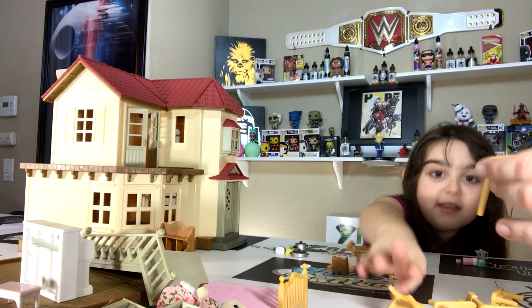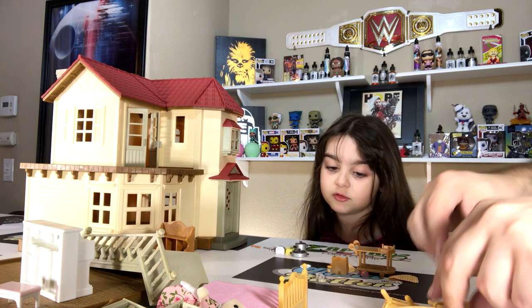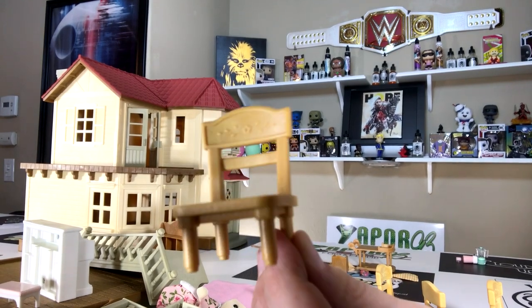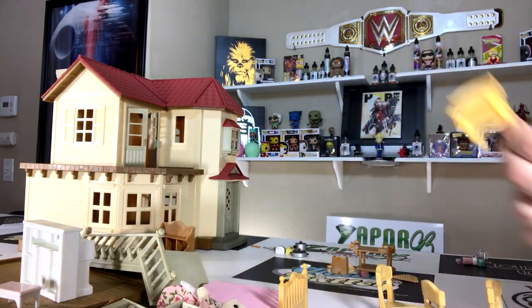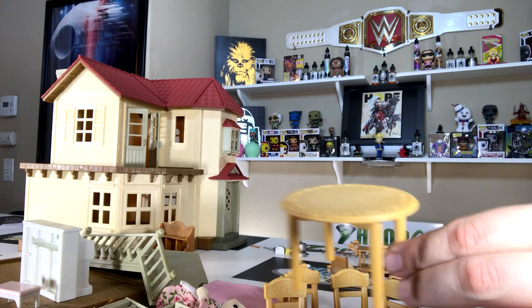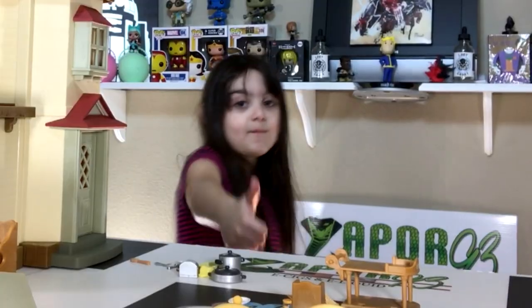What is this? This is like a dinner table, right? Yeah, that's a dinner table. All right, this dinner table comes with four chairs. I'll show you one of them. Where are you going, Mama? I'm getting my water. Oh, you're getting your water. You're thirsty. There's one of the chairs. It comes with four chairs. And here's a little table. So it's like a little dinette set. Is that what it's called? A dinette set? Mm-hmm. Yeah?